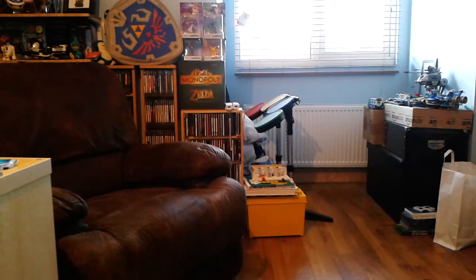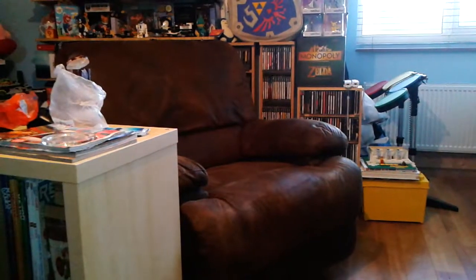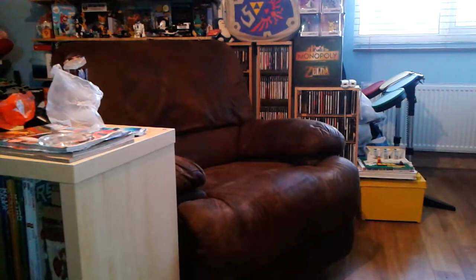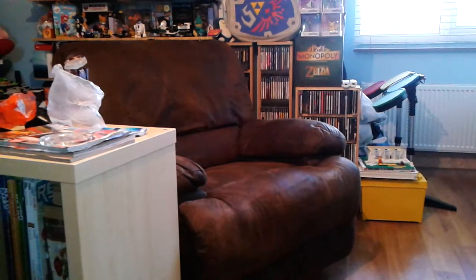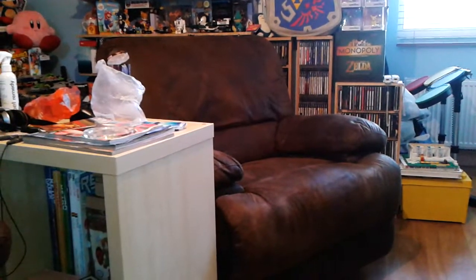Hey everyone, back again with part 2 of this games room tour, and I've moved the angle around, and this time we can see kind of the opposite position. I'm at the TV and I'm looking back to where I was sitting. So there's my chair, quite a comfy chair, and a Kallax unit, another one.